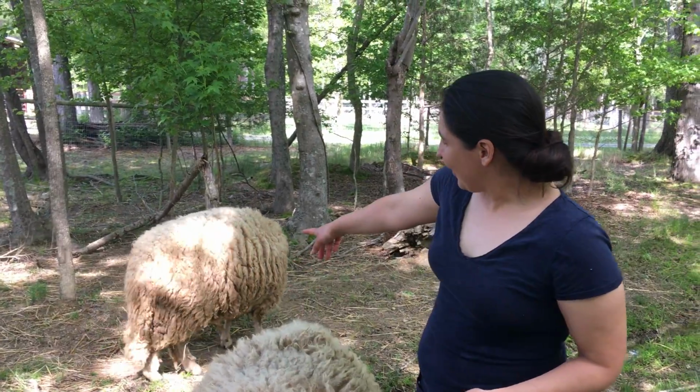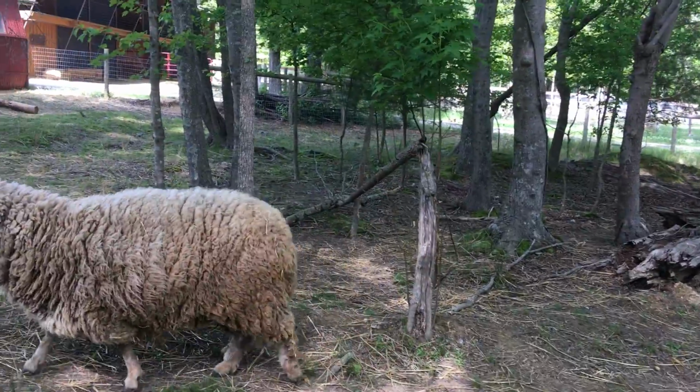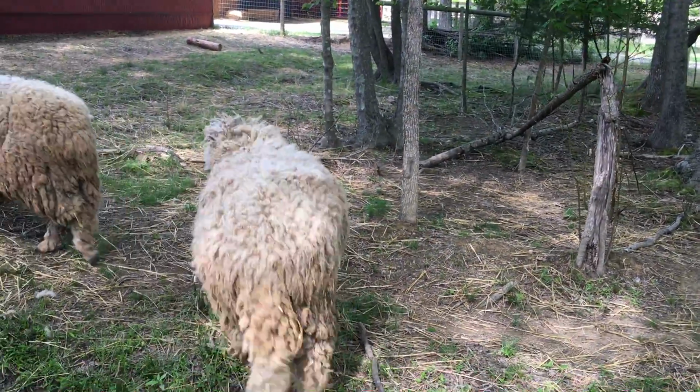We can get a good shot of the tail here. Bo's natural tail, you can see, is hanging down, and Bean as well.